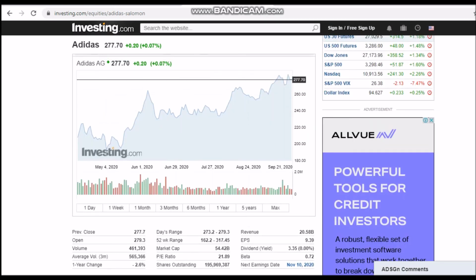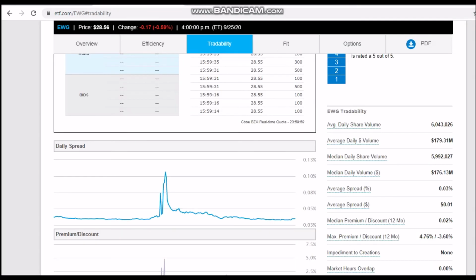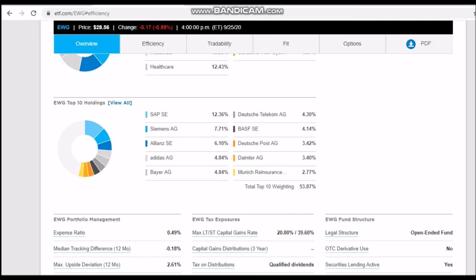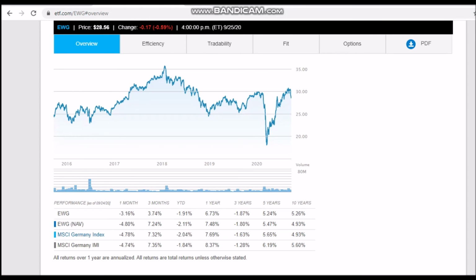So I would just advise people, you can decide not to go with this. You can decide to go with any of the listed companies right here. You can decide to go with maybe Siemens or SAP, and I'm sure you actually make something out of it.